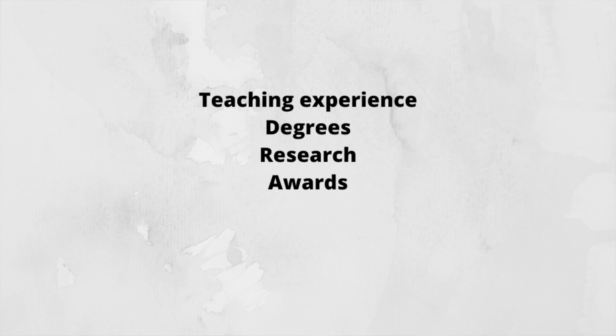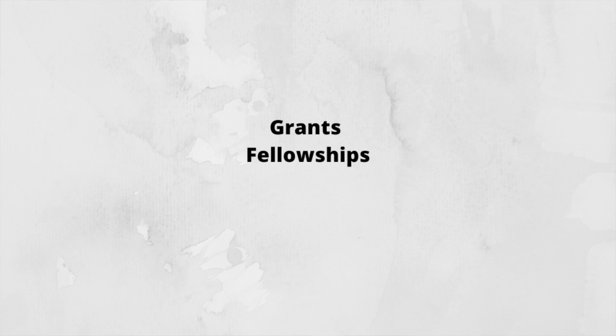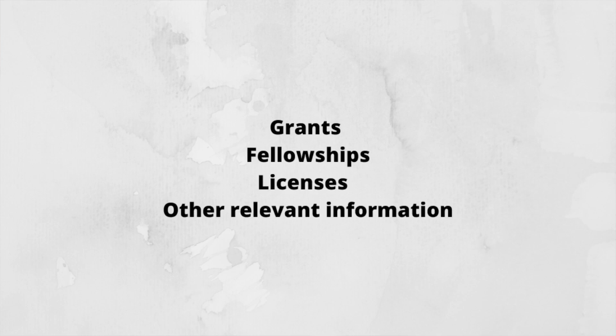It provides just a summary of your skills and experiences, but it does provide extensive information on your academic background, which may include teaching experience, degrees, research you've participated in, awards you may have received, any publications, presentations, and other academic-related achievements. CVs are more detailed and provide more information than resumes, specifically around one's research and academic background. CVs may also include grants, fellowships, licenses, and other information that's relevant to the position that you're applying to.